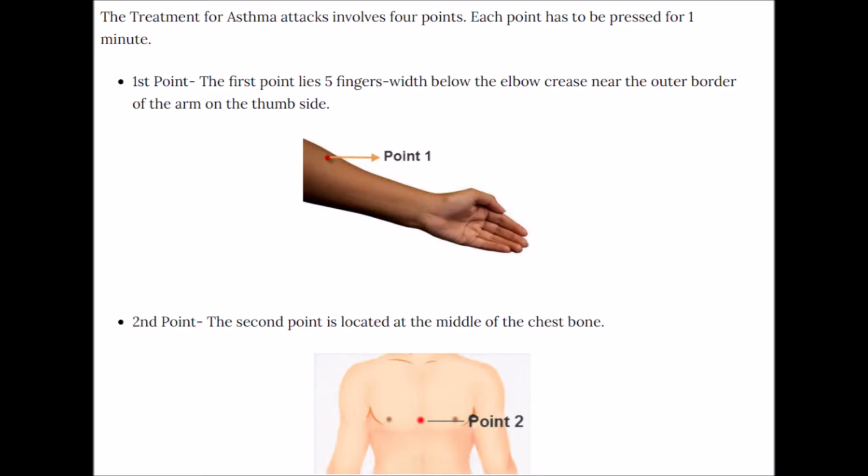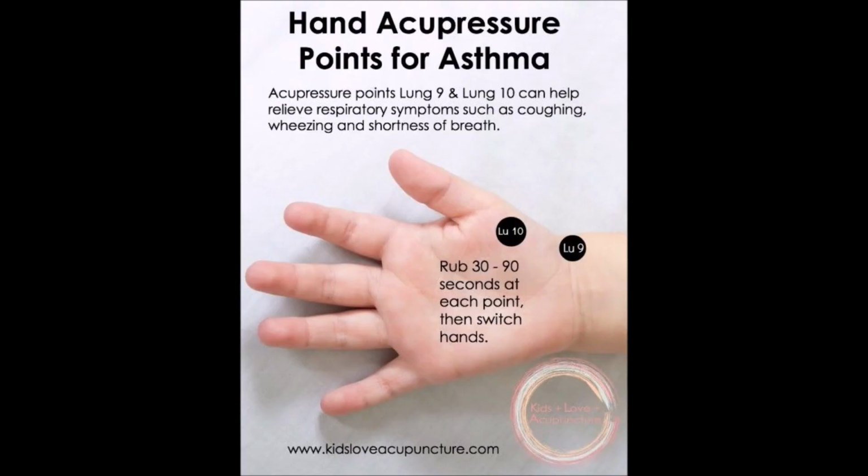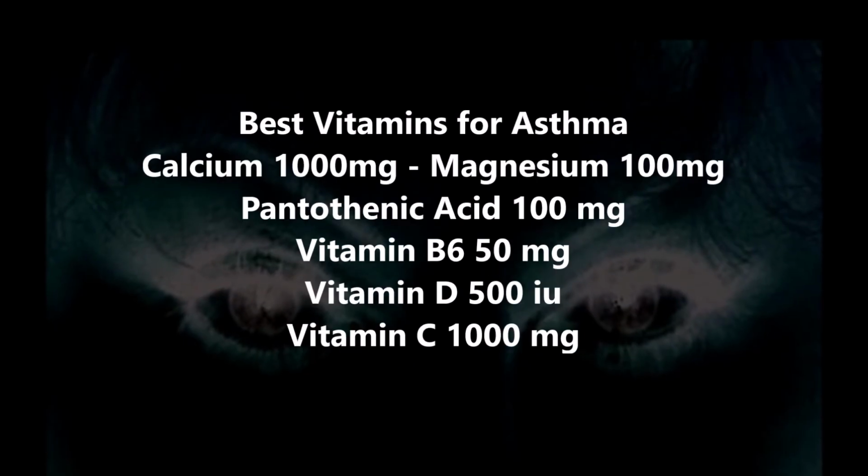We can also recognize there are acupressure points that can be used to help to get you out of the asthma attack. Here's some of the real key acupressure points. Simple little pressure. These acupressure points can really help to get you out of that asthma attack. Very crucial. Try to learn about these. Use them. You'll be able to replace the inhaler if you can do this correctly.